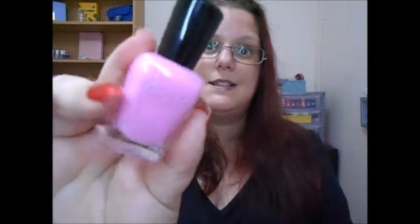The next manicure I did was using 2 nail polishes. Now this one is the Zoya that I was talking about earlier, and this is in Shelby. So this was in my June Mani and Lola box. So it's this beautiful baby pink.